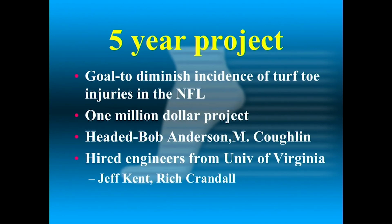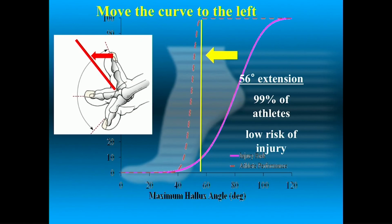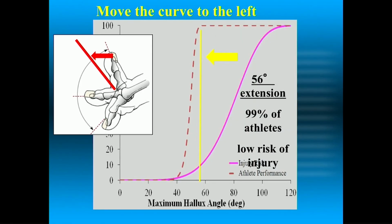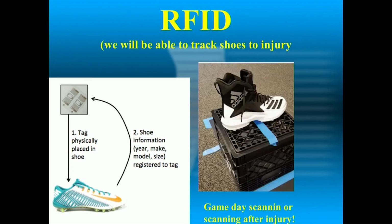Our goal in the NFL has been to try to decrease these injuries, and Bob and I have worked on trying to move this curve to the left. You see this is a not as flexible a shoe, and if you can move that stiffness of that shoe with that curve to the left so that instead of the purple line, it's the dotted purple line, so the average dorsiflexion is only 60 degrees, you'll almost remove all turf toes from occurring. So that's our goal, is to stiffen shoes in these players. So this is what we want to change from what's on the right to what's on the left.